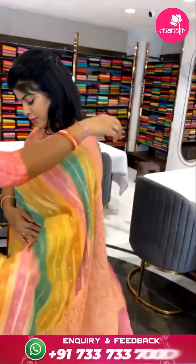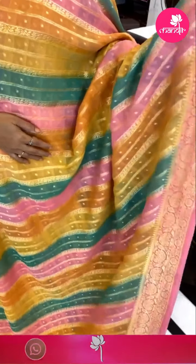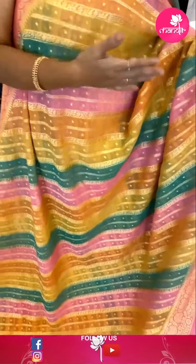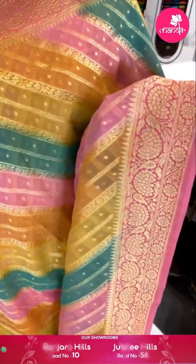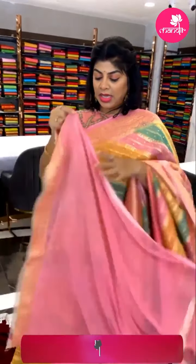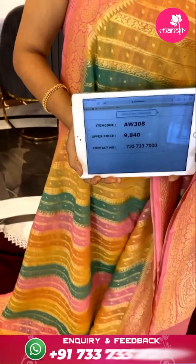Next saree, yellow, green, peach, pink, ala multi colors lo stripes vachandi, and beautiful floral vines, cross stripes and lines, floral buttas. Border is contrast pink color with floral vines, small and medium size. And pallu anta kuda beautiful floral jal with huge paisleys, intricate paisleys. And the blouse, very pretty baby pink, plain with border. Very lovely, superb ga undi saree. Pricing and details 9,840. AW308 is the code.